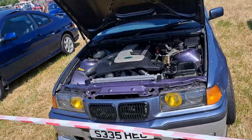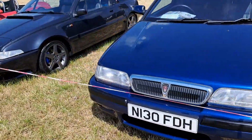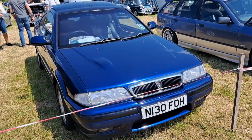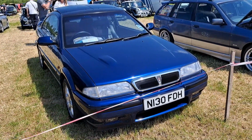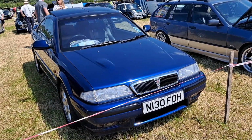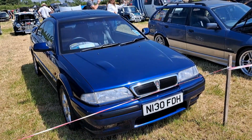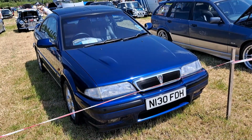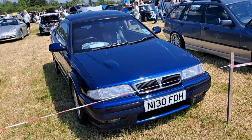This one we can't discuss on the channel, so we'll go on to this Rover Tomcat. Anything with N at the beginning and FDH at the end, as far as these are concerned, they were ordered as Japanese specification cars, but they never made it to Japan, and they were re-imported in here. So they've got things like air conditioning in them and a full leather interior, and they've got original dash in them. So I think they're registered in 95 and 96, but yeah, I do know about those.